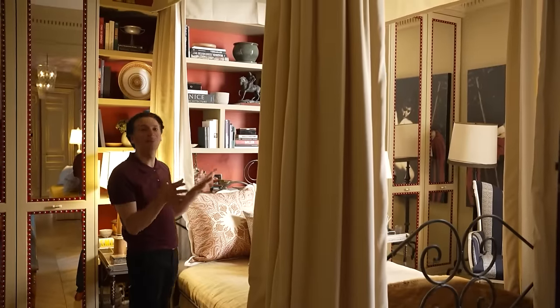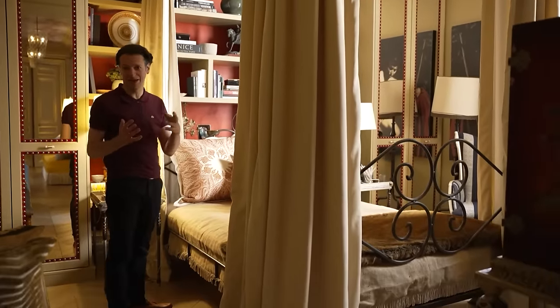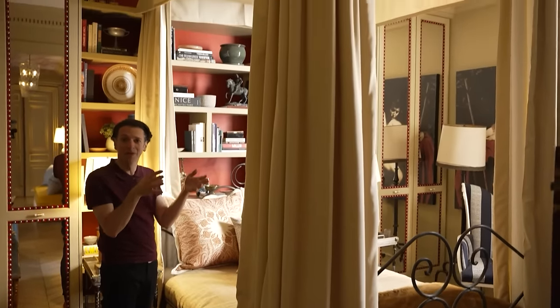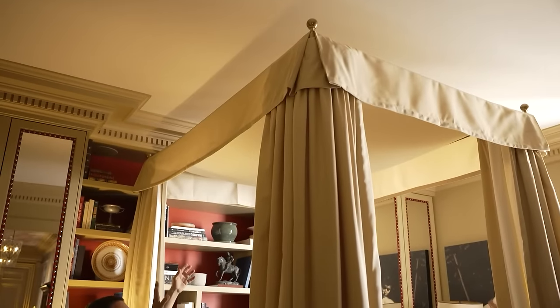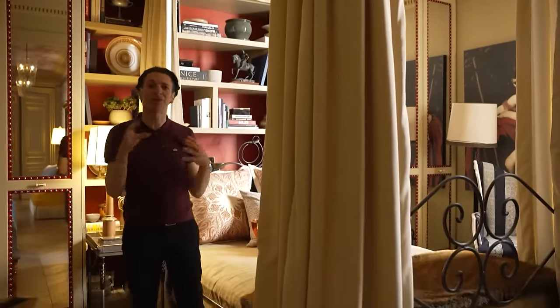When you have a big ceiling height in a space like this for a bedroom, it's always great to have a canopy bed because it creates a little bit of intimacy within the room. So this is kind of like a room within a room. The canopy, the valance creates a little bit of a cocoon-like effect. And I love architecture within architecture.